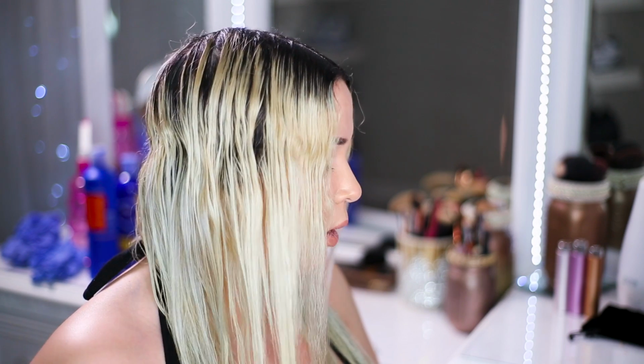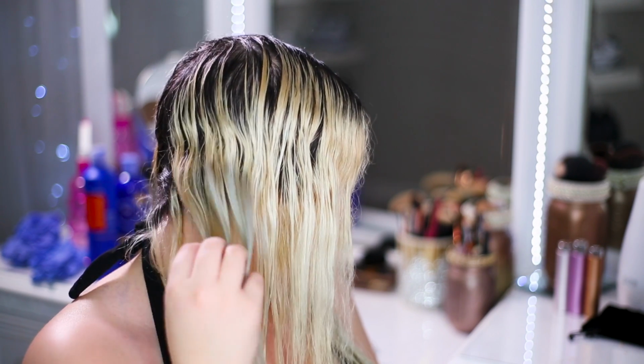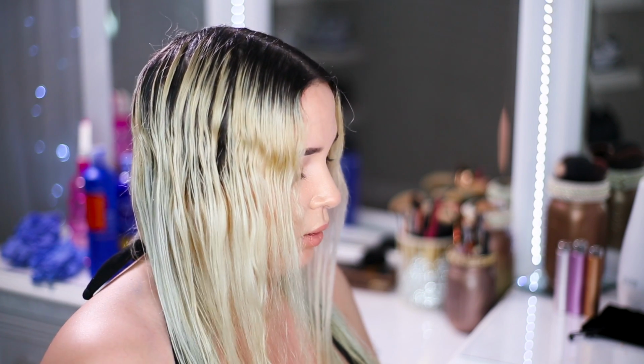All right, so from this side, I'm actually liking the Husk more now that I see it. The color here is really nice. It blends well. This back here, I don't know, I don't really like it. I do not know if I like it. I feel like my hair needs to get toned for it to work.